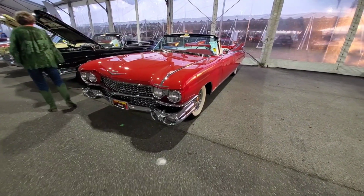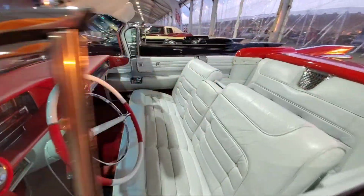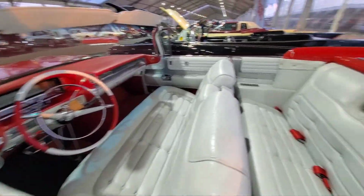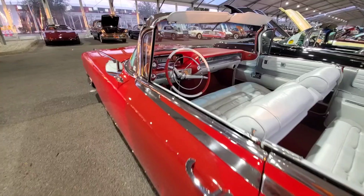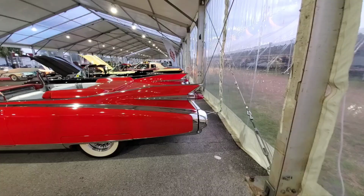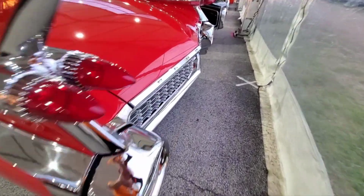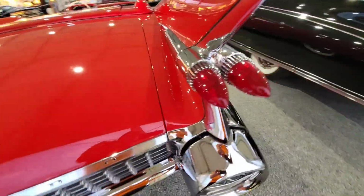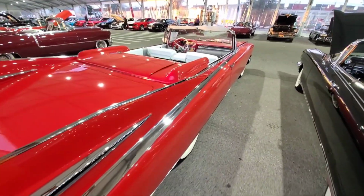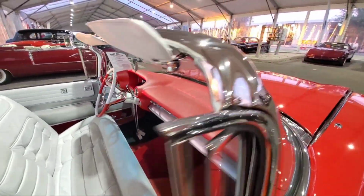Continue to paint these cars. This one is T267. This is a 59 Eldorado Biarritz. Again, this one's got a beautiful white leather interior inside it. Power windows. Two-tone steering wheel. Huge amount of chrome on these cars. Of course, those massive tail fins with the dual lenses in the back. Again, the word Eldorado spelled out across this lower area here. Stunning motor car here. Clock in the dash.